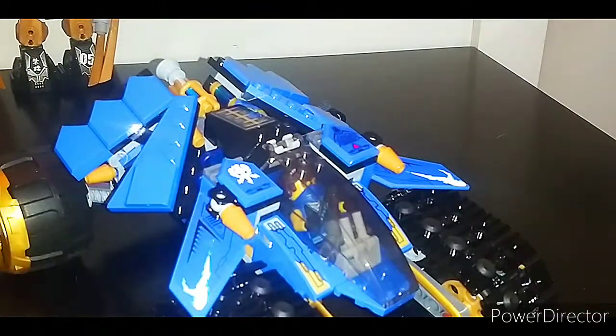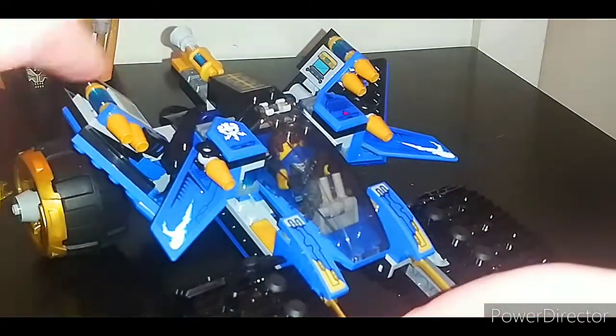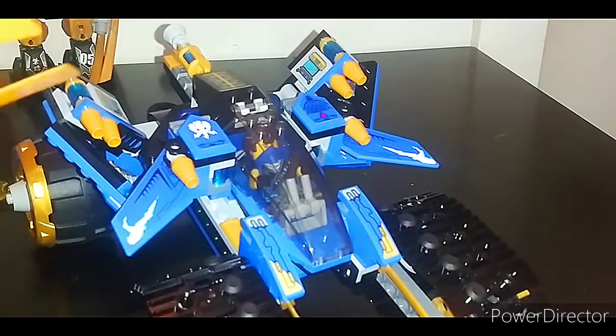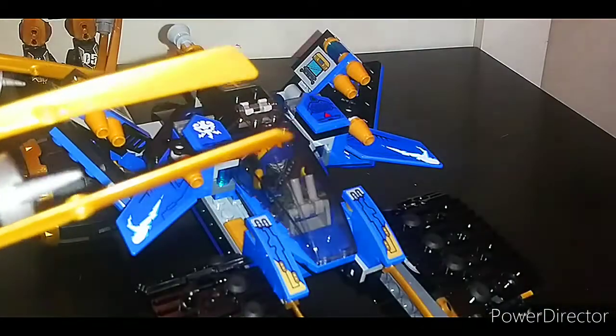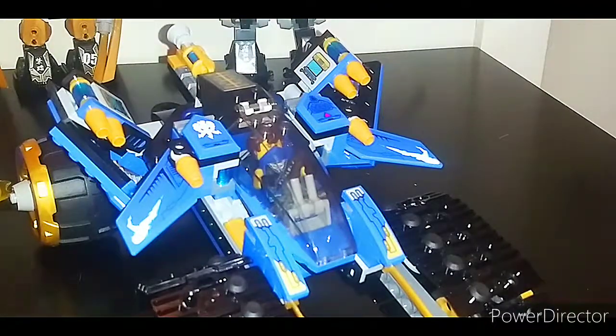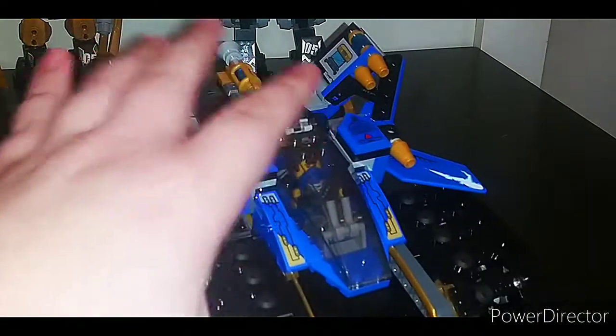And if you want the Thunder Raider to go into attack mode, you just simply push this piece up, and then these fold out, and then you have a fully attacked Thunder Raider. And again, this has spring-loaded shooters, so you can just fire them off. I'm not going to do that. I just fired it a tiny bit. But yeah, it's the same basic feature for both sets, but I'll demonstrate the other set.